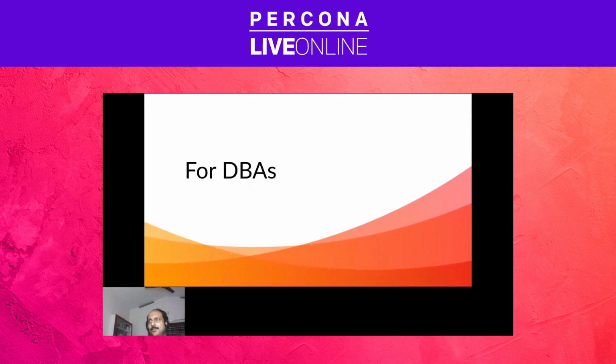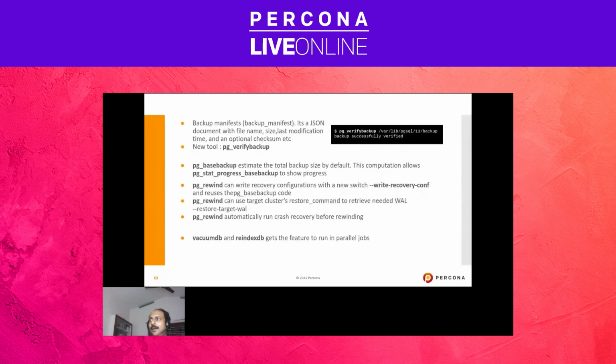And a few improvements for DBAs. We have a backup manifest, and we have an option for verifying the backup. And pg_basebackup can estimate the progress, and the information will be available from the view which we already discussed. And there are very good improvements in pg_rewind. pg_rewind writes recovery configuration with a new parameter, so otherwise manually we had to handle that. Now we can just pass it. This behavior is similar to pg_basebackup, because pg_basebackup can generate a recovery.conf, and pg_rewind can use the target cluster's restore command to retrieve the WALs if required.